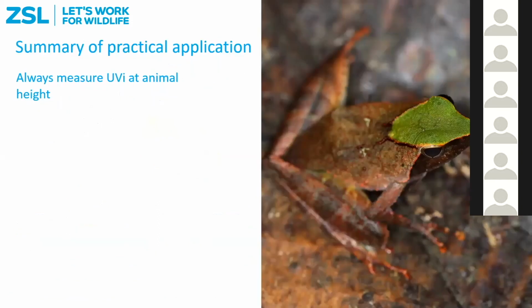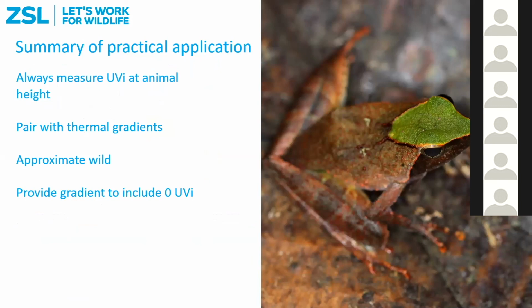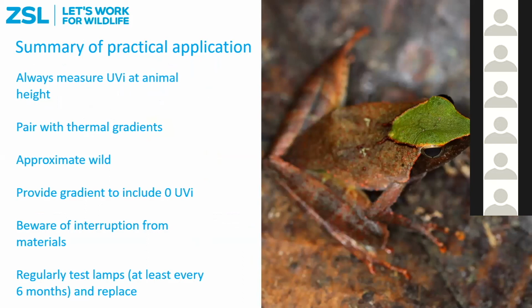amphibian larvae. So just to summarize, I think it's really important that we are able to measure UVI, pair the UVI index, so UVB, with thermal gradients, approximate the wild in captivity, provide a gradient in captivity, be aware of interruption from materials, and regularly test the lamps that we use at least every 6 months.